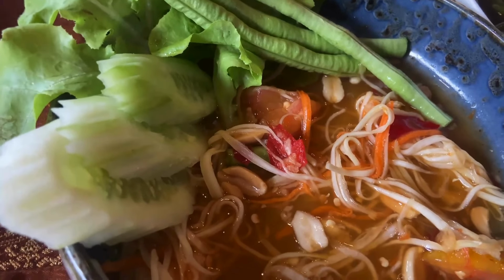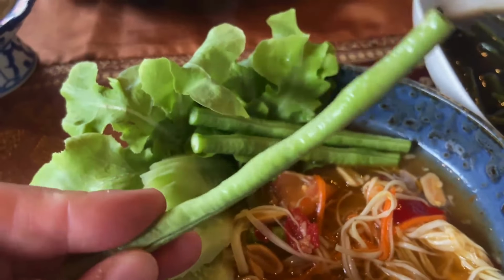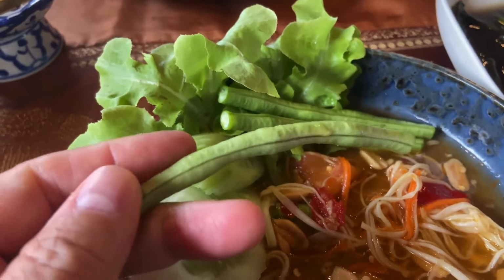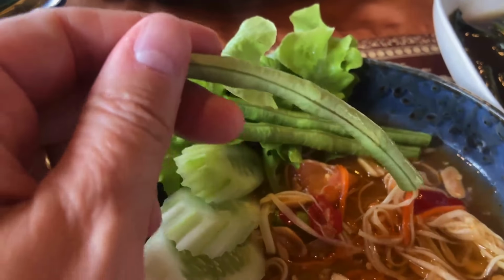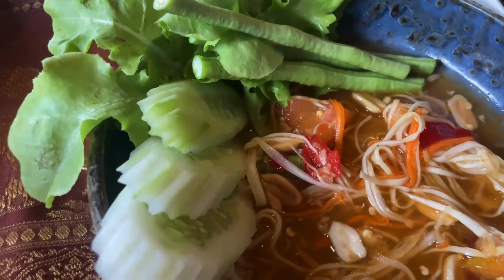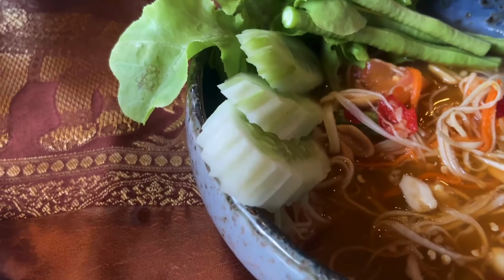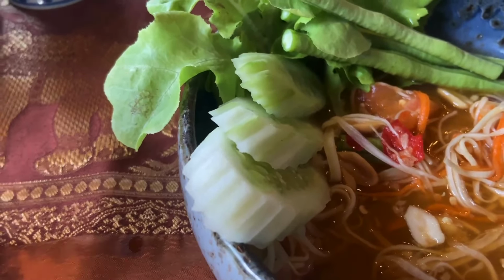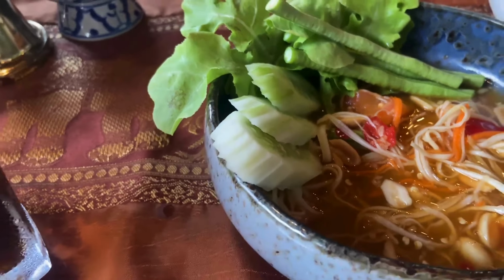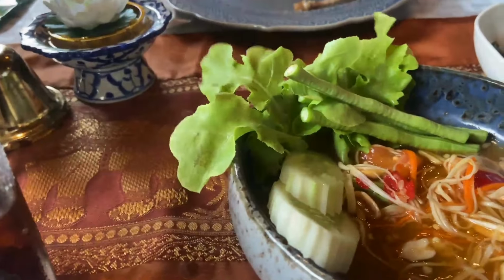Down to the very end of my som tom salad, and you can see these beans here that are in here are long beans. It's not a green bean. You could use green beans if you're making it at home if you want. These are long beans or snake beans. And it has peanuts in there, tomatoes, and papaya, of course, with a very nice sauce, which is blended with salt and spicy fish sauce and sugar, usually coconut sugar. And of course, they give you some little cucumbers on the side. Very refreshing.